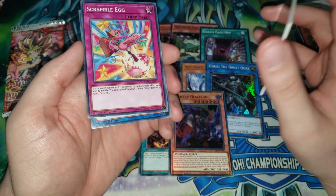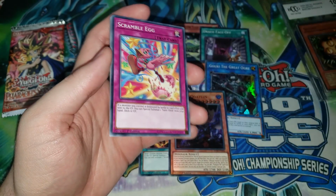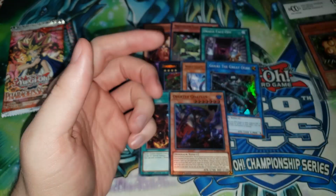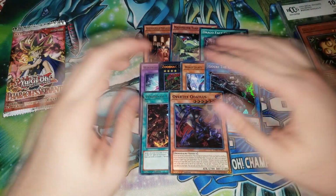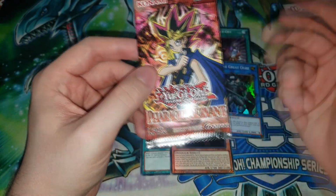Then we had Scramble Egg, which is kind of a funny card. This is the poster boy for bad imports, because it's like, do we really need this card instead of other imports that were more important? Because at that point we didn't have a lot of the cards from the Vrains pack. And then the last pack we have here is Pharaoh's Servant.